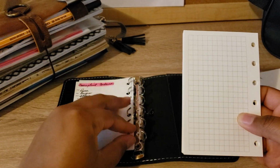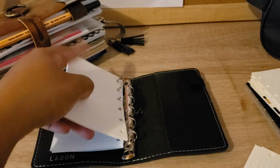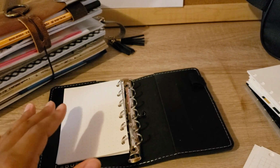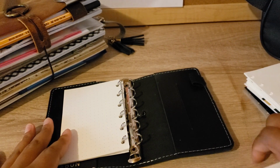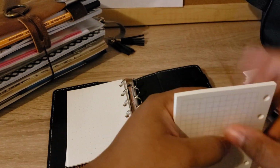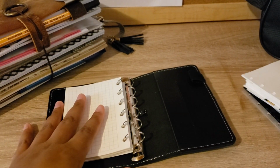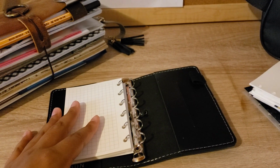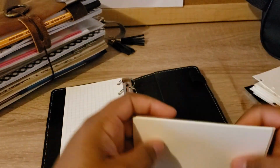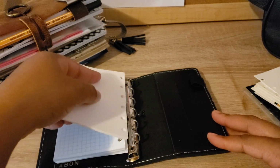But I decided to go ahead and set this up as my, not so much planner or bullet journal, but more so wallet. And the reason being is because, as I mentioned with my standard TN, I just simply cannot use that as a wallet. It's just too big, it's too bulky, it's heavy on top of that. I cannot use that as a wallet. I just cannot. So this is really small and compact. I wanted something small and compact like this.